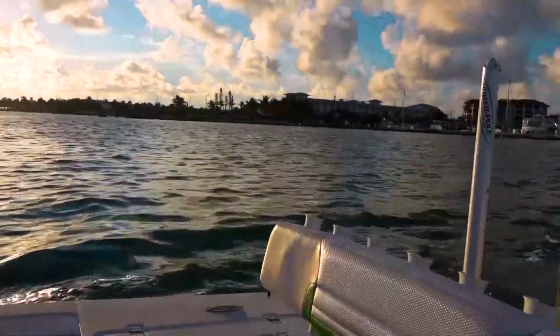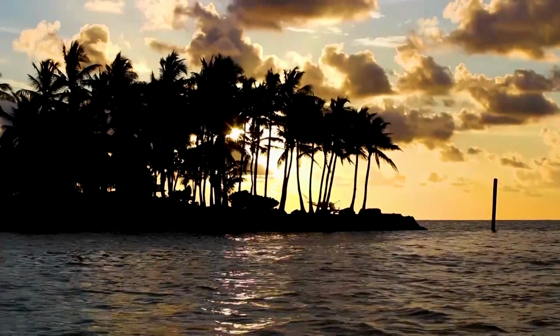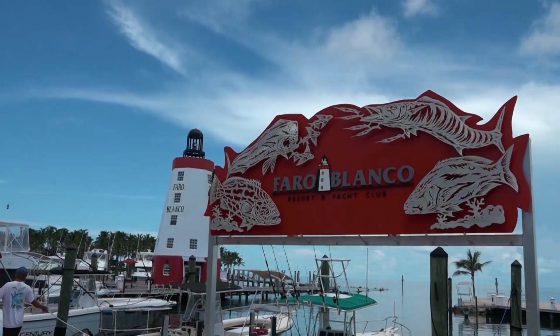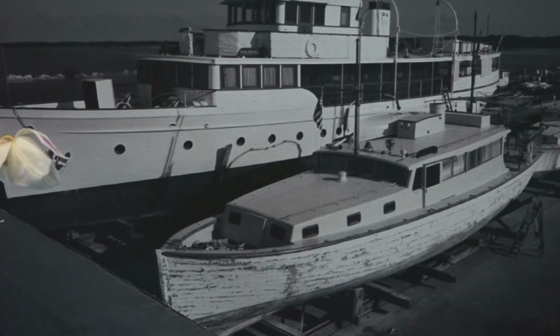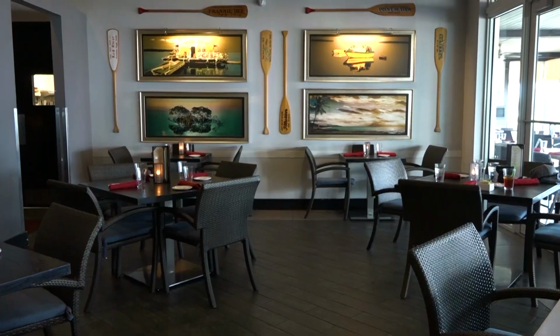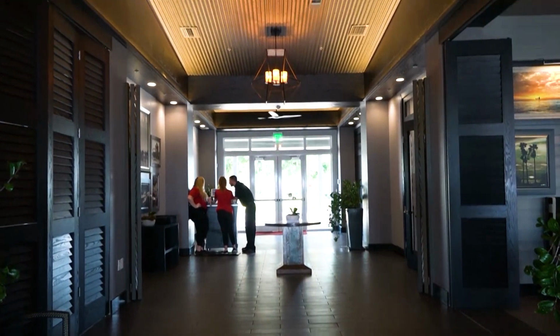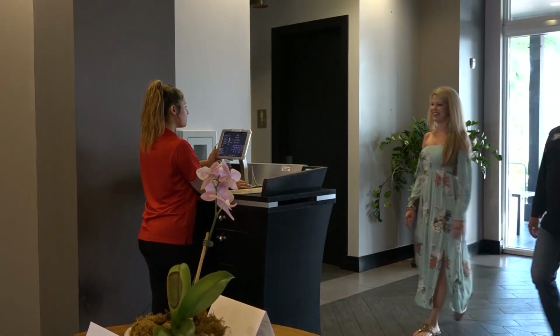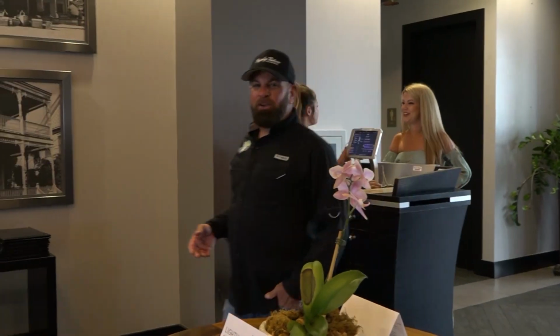So we fed the tarpon and decided to head back to the Faro Blanco, where Chef David has a surprising dinner for us at the Lighthouse Restaurant. Guys, we're here at the Faro Blanco Resort, the Lighthouse Grill. We got Chef David cooking us an amazing dinner. You're gonna want to check it out.